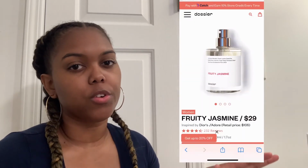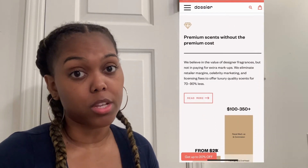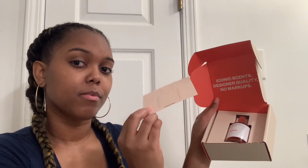And this one I believe is Dior. And I'll put the exact perfume somewhere on the screen so that you can see it. And this product was $29 from DOSSIER. So it's a good deal. It's definitely a good deal. And it comes with the exact same card information so you can read which product or fragrance this is. So it's the Dior J'adore perfume. For Dior, I'm going to test it out and see how well it smells.